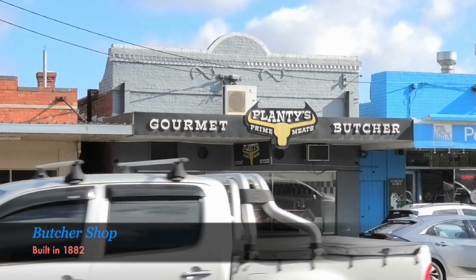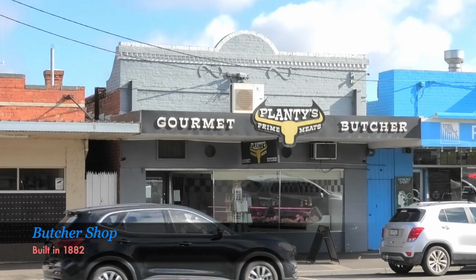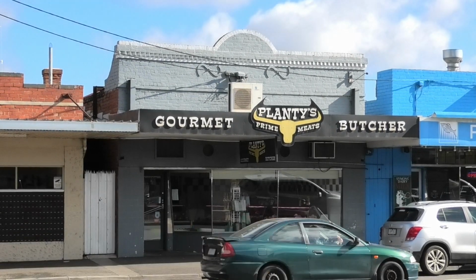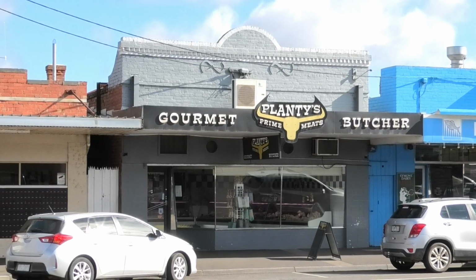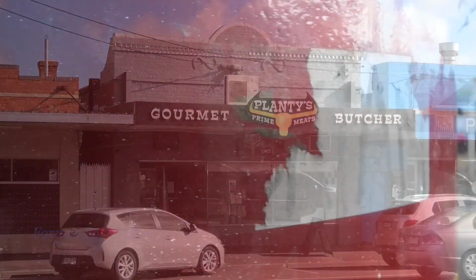This was the first butcher shop in Kangaroo Flat. Slaughtering was carried out at the rear of the premises, with offal thrown into the pits and blood running into the network of street drains.